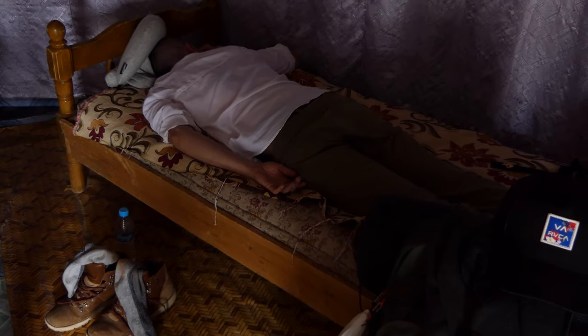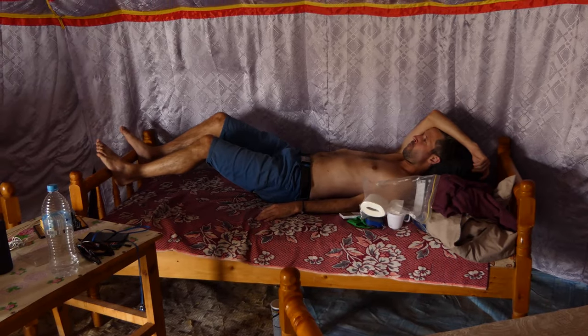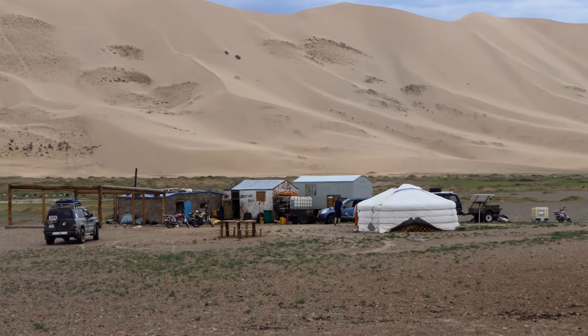So the heat today has been absolutely incredibly difficult to deal with. It knocked me on my butt for about 2 hours. I had to take just a nap. I just passed out. Kyle's in there sleeping still. And you can't even walk around in a shirt even though you have to because you get sunburned.